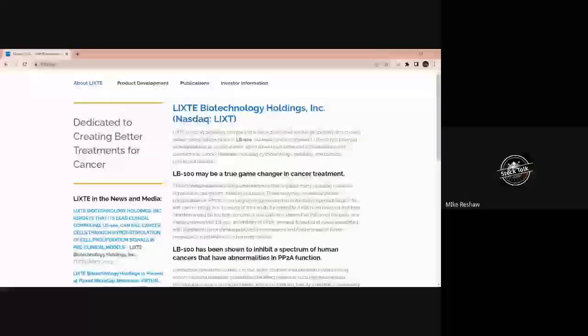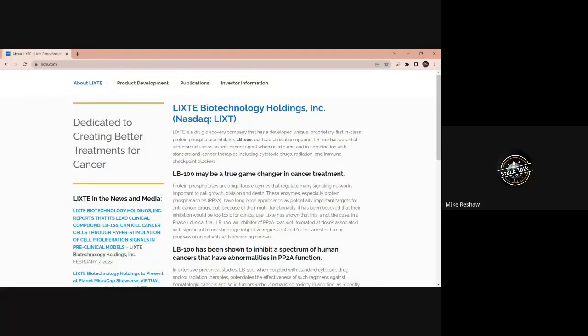The cell activates. All cell activators require switches, like when you turn on a light switch. Well, the major driver of the cells is these defects in the cells. So LB100 inhibits the off switch, basically turns that off. It promotes cell growth, cell repair, and the T cells. It gets that going again and tries to get that started there.